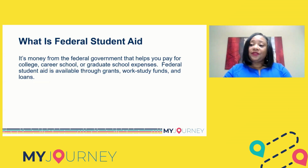So what is financial aid? We all know that going to college to get your degree, there is a cost. So our federal government decided, hey, let's step in and help our students get their degree so they can enter the workforce. So that's what federal student aid is. The federal government has set up an application for students to complete to see if they qualify for any federal assistance. We will go through each program to describe what each program is about that the federal government will be offering.